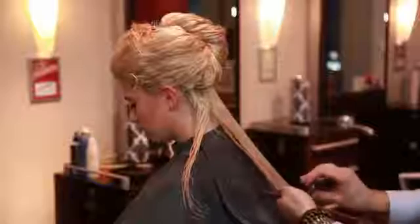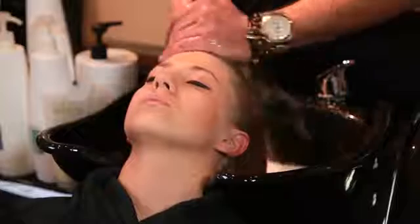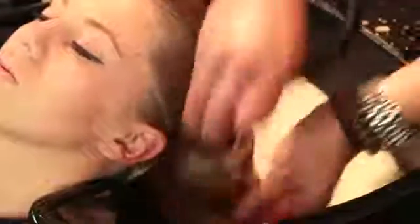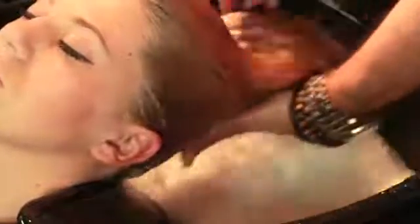The first step in keeping curly hair looking good is regular trips to your stylist, about every 6 to 8 weeks. For at-home maintenance, invest in a good hydrating shampoo and conditioner. They should be sulfate-free and high in moisture.